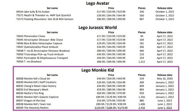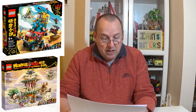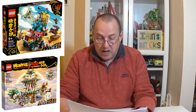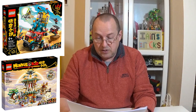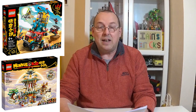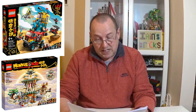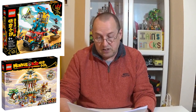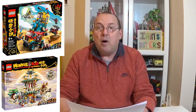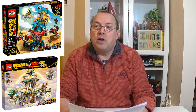But two sets I wanted to mention. We've got 80038 Monkie Kid's Team Van and 80039 the Heavenly Realms. So the prices of these, the Team Van is just under £90 in the UK, 130 in US dollars and 100 euros. 1,406 pieces, and the Heavenly Realms is £160, $190 and 180 euros, 2,433 pieces. Both sets released in June of 2022, so quite short shelf lives.